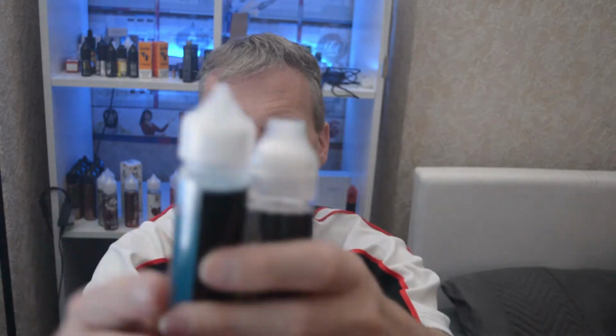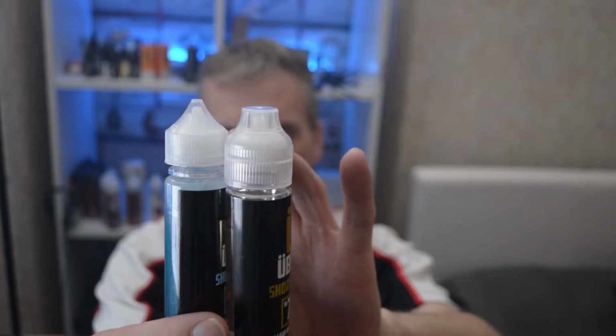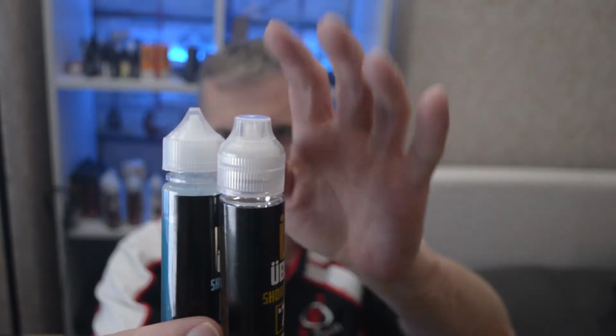It actually looks, the two lids side by side, you'll see what I mean. This is the new one, that's the old one. I think it looks a lot smarter, and the labels look a lot more appealing because they're shiny, like a foil.